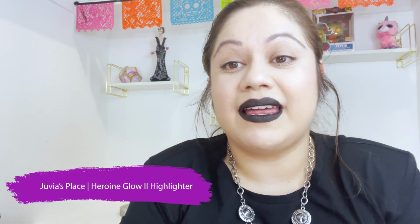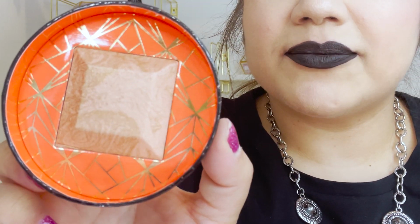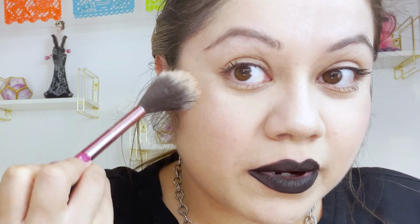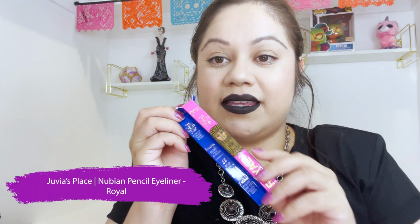The second product is this. This is a highlighter. Oh, it's a really good size. It's really pretty. This is what it looks like. I already have some highlighters, but let's see. Wow. It's really pretty. Super pretty. And this is the packaging. Super pretty too.